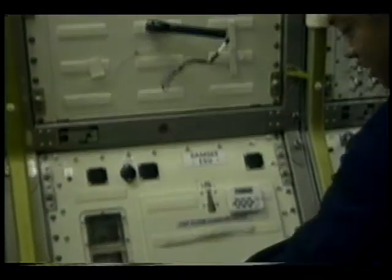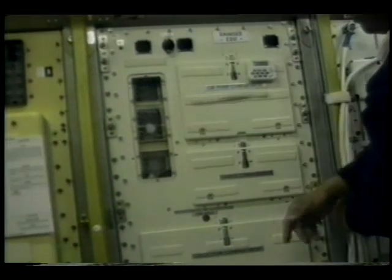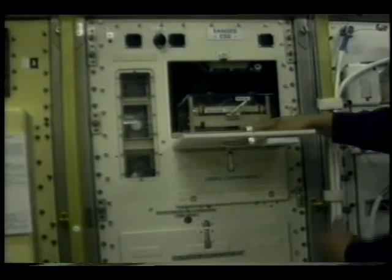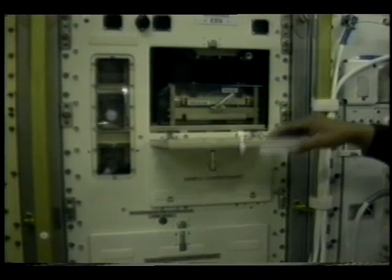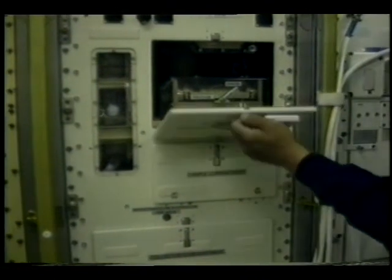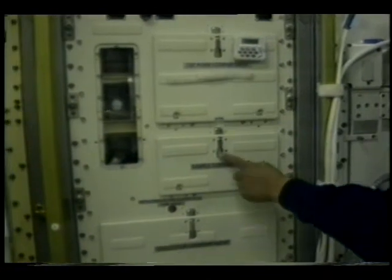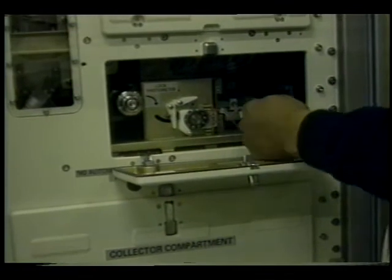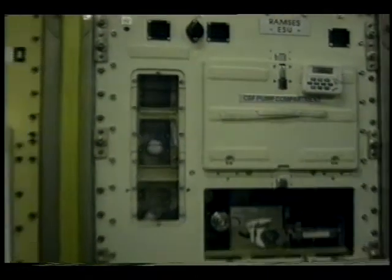Coming down, this is the main cell. This is where the electrophoresis happens. And here's the cell buffer pump. It's a peristaltic pump with a bunch of different tubes, and that's the medium that you separate the stuff in. This is the sample compartment. The sample just slides right in here, and another peristaltic pump pumps the sample up through the chamber, where it then separates like that.